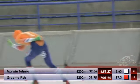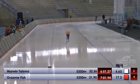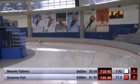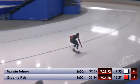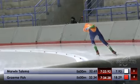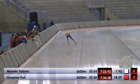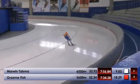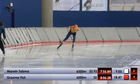Big contingent of Canadian skaters cheering on Graham Fish here. If you look to the left on your screen, you see all the people watching as Talsma comes through. 32.6. He's still slowing down. Graham Fish, will he negative split again as he comes through the line? Fish 32.3. Fish 11 seconds back of Marvin Talsma. Talsma with 10 laps to go. Will he continue to slow down? 32.9. And here comes Fish. Lap time 32 flat, negative split.